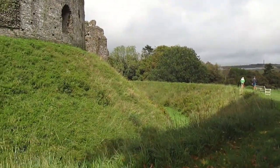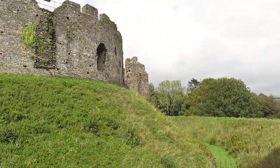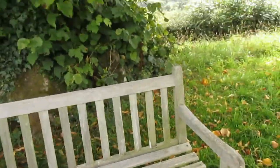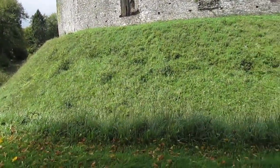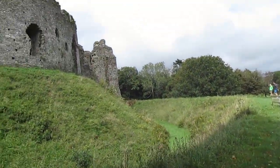I'd imagine a lot of the earthworks would have been done for the first castle. So that's a dry bench. Do you want to sit on it for a little while? I'll sit in the shade. Although, really, I think we might walk while it's not raining. Yeah, we can come back round if we want to.